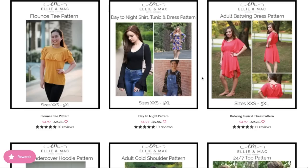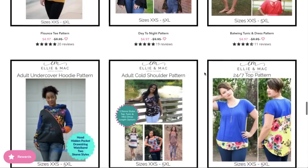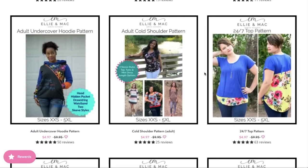Bat wing dress. So this is basically two rectangles, and then you sew in this little, I don't even know if it's elastic or a drawstring or what. And that's what gives you a waist, but it also pulls up the corners of your rectangles and gives you this really pretty asymmetrical hem. Here's another hoodie, hidden pocket drawstring waistband. Oh, I see. The pocket is hidden in this seam here.